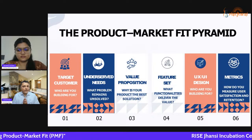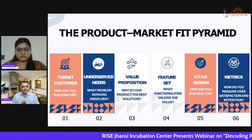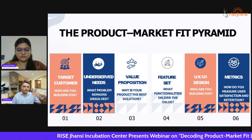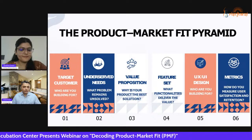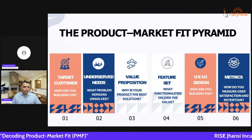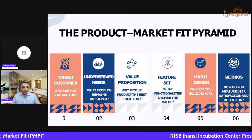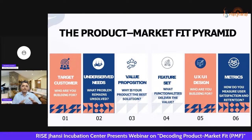Okay, my target group is coaching institutes. Why is the problem still unsolved? There can be many reasons. The current applications in the market may not be pro-privacy, they may not be pro coaching institute, they may not be pro pricing. There can be some features that are still not given in one subscription model. So you need to understand those things.